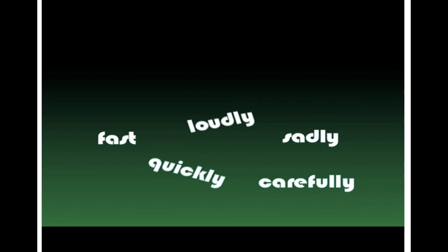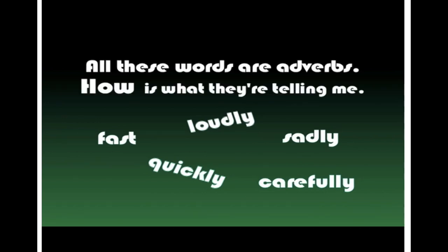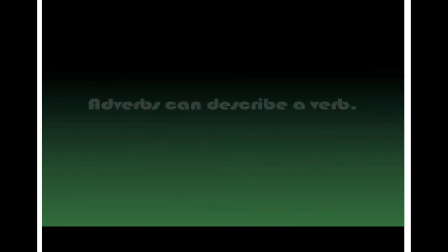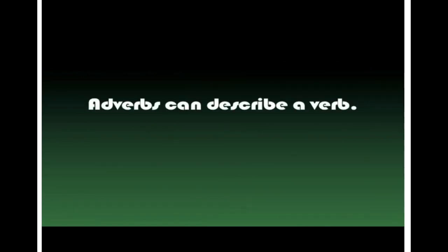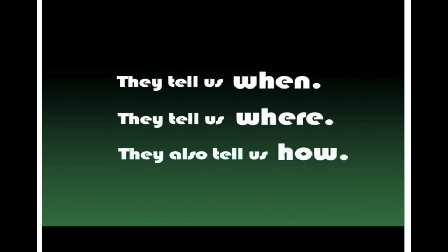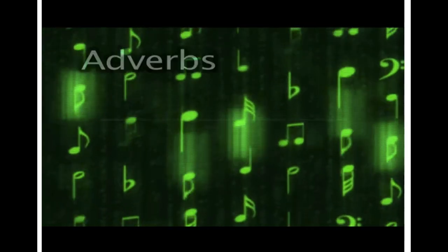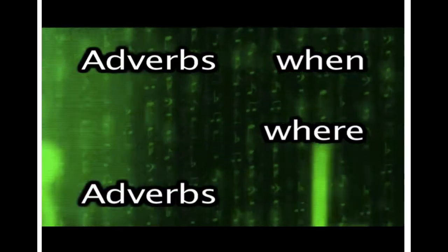Loudly, quickly, carefully, fast and sadly. All these words are adverbs. How's what they're telling me? Adverbs can describe a verb. They don't describe a noun. They tell us when, they tell us where. They also tell us how. What kind of word tells about a verb? Adverbs, adverbs, when, where, how.